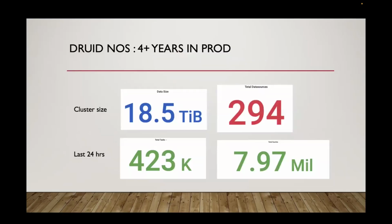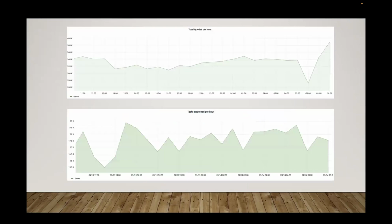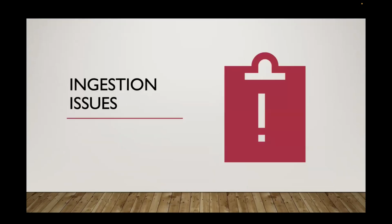Very quickly, scale. I think I've taken a lot of time, so I'll run through the scale. 18.5 TB of data, 294 data sources, 423K total ingestion tasks. This is a bit old, so 600K now. Around 8 million queries in the last 24 hours. If you look at the query peak per hour, it could go around 400K. For ingestion tasks per hour, it could go around 18 to 20K ingestion tasks, right?